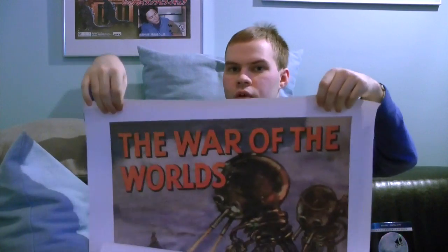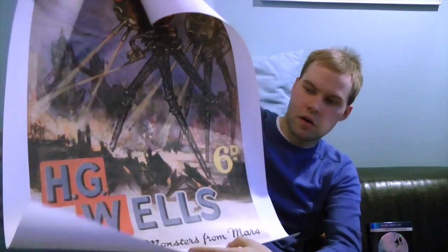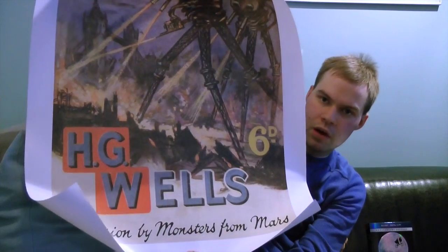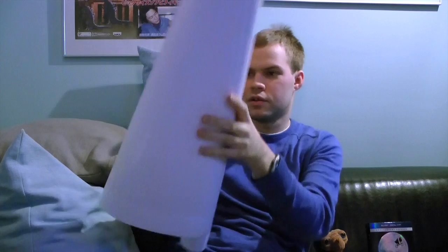Okay, and then this is something that took me completely by surprise. This is a poster for the War of the Worlds, and it's actually a cover of the H.G. Wells book. So that's very cool. I just have to find a place to put it in.